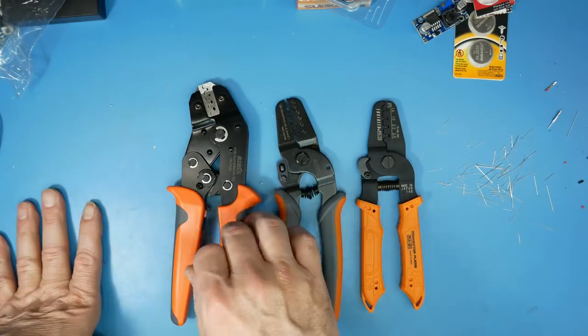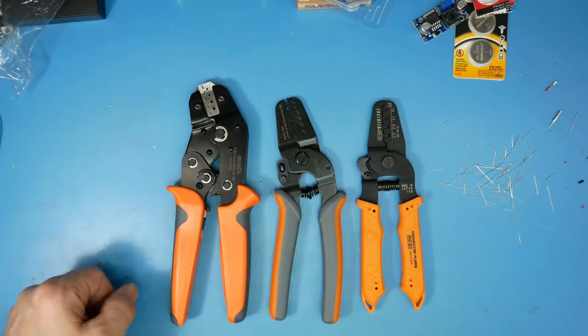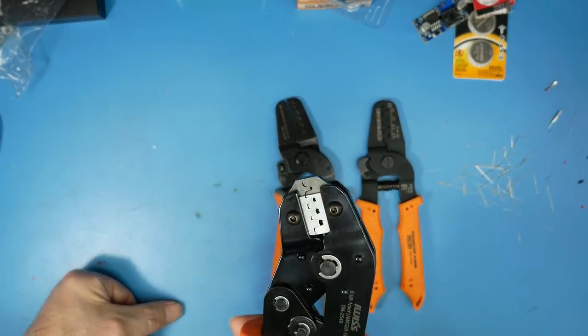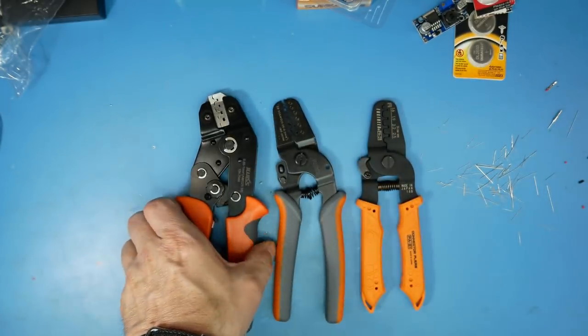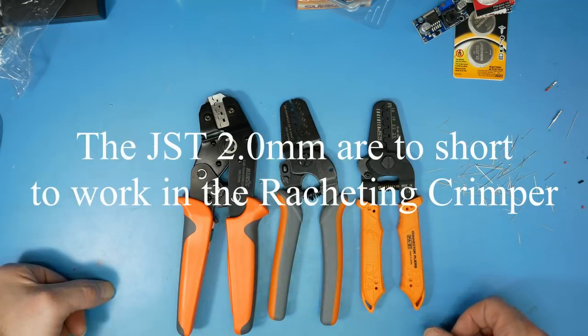I first got the ratcheting type, because I've used ratcheting crimpers for a long time now, and I've always liked them. I got these for that reason, basically. I will say this though, with ratcheting, as far as the DuPont females or any of the females, they're so much smaller that they're really hard to hold on to, and I find that I damage more of the females than it's worth. It's kind of one reason why I got the plier type.